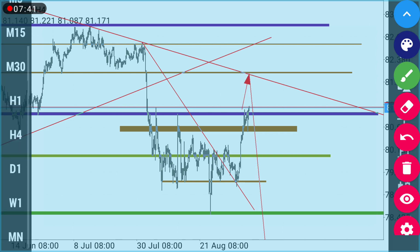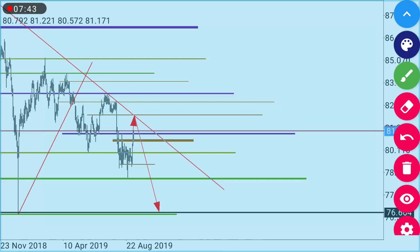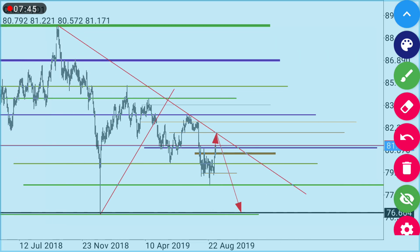Where are we targeting for the coming week? Yeah, we are targeting this level. The reason behind this is the weak feeling of this part here. So the market must move downward. So for the coming week, we're going to be having a bearish direction. So we're going to be selling it.